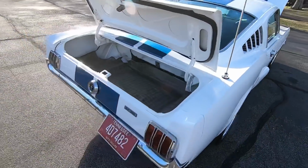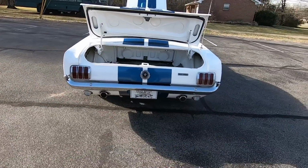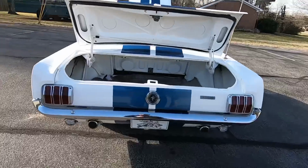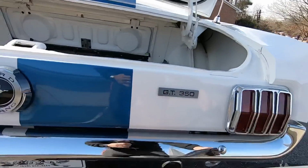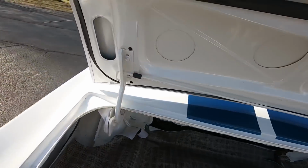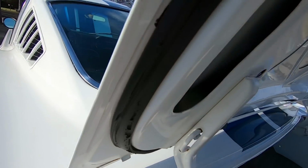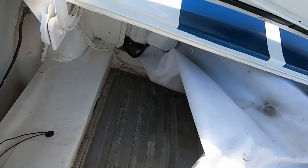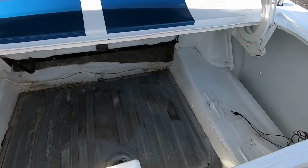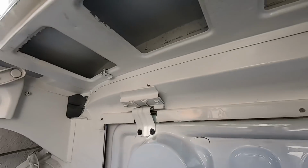I went ahead and popped the trunk so I'm not flipping the camera around trying to get the thing open. See the dual exhaust in the back, and the stripes run all the way down to the lower fender there. Taillights have been replaced. Weather stripping has been replaced, but it's a little bit nicked up over here. Let's look up under this mat. It's in pretty good shape in here. Package tray's not all eat up with rust.